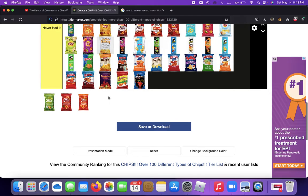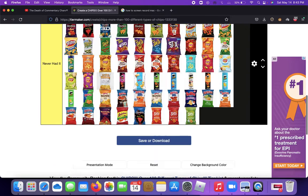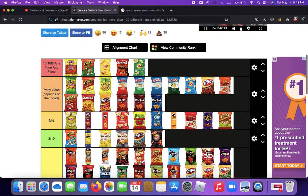Other Sun Chips flavors, if I've ever had them, I forgot about them. Nothing memorable. Sun Chips are nice in certain circumstances, but I'm never gonna default to them. And yeah, I like these chips.